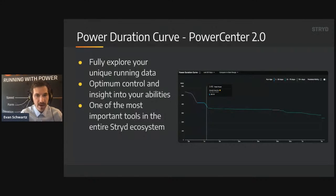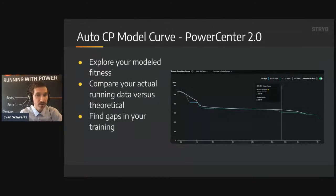One of my favorite things to do is inspect different time periods, whether that's 2019 versus 2020. I'll have a great base and understanding as we head into 2021 of what I accomplished in 2020 and how I might be able to improve upon that. Then we also have the modeled curve, the auto-calculated critical power model curve that you can toggle on. It helps explore your modeled fitness, so what Stryd thinks you're capable of. It helps you compare your actual running data versus your theoretical, and it helps find gaps in your training. So we can look for different areas where you might not be filling out that power duration curve versus your modeled curve. If you have a target of improving your critical power, we can shoot for a very specific number on the auto calculated critical power model curve and try and overshoot that to help bump up our power duration curve.